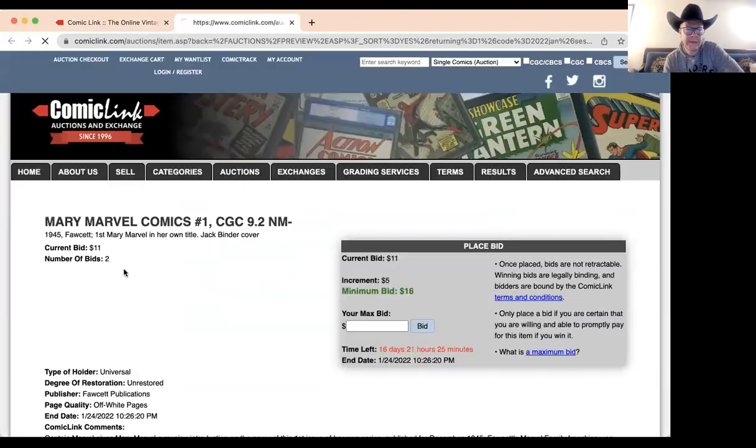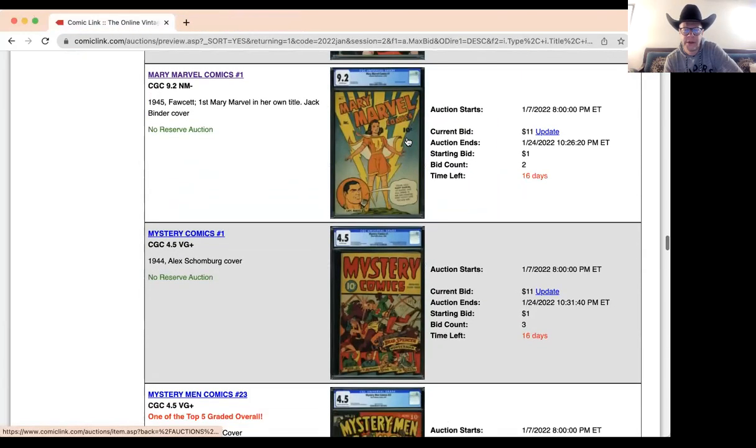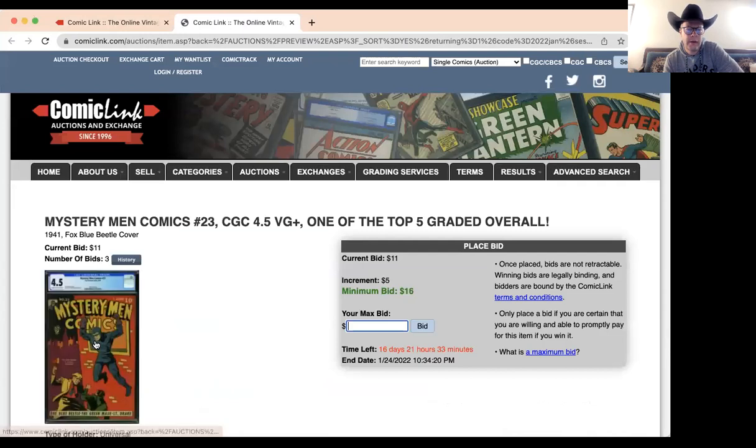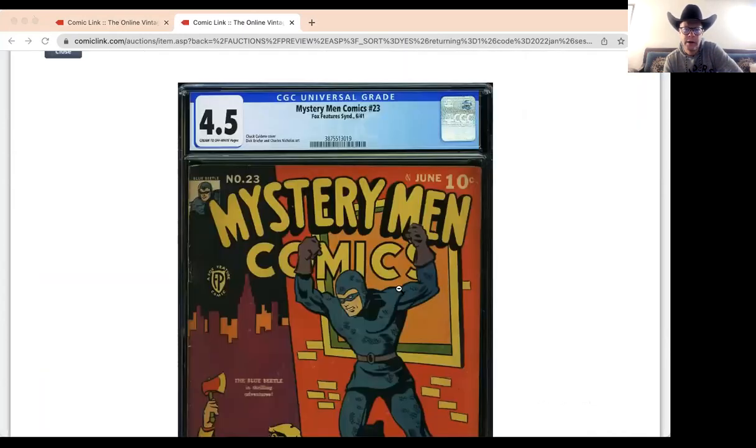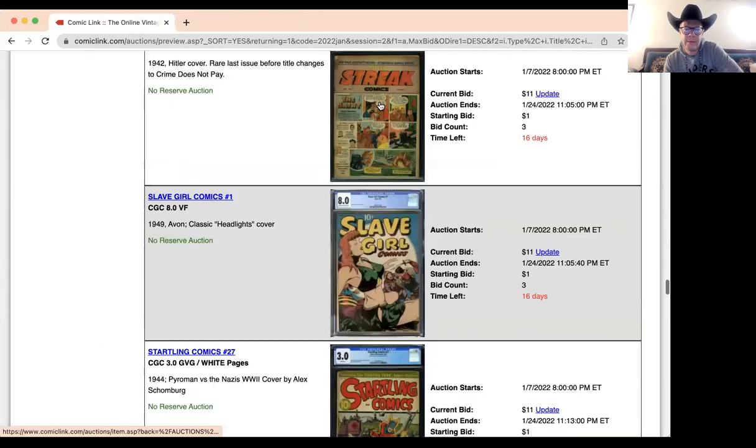A 9.2 on this. This is goofy. That's really high grade on Mary Marvel's first, not first appearance, but her first book in her own title. That's awesome. I like Mary Marvel. She's cool. She's in the movies too. Let's see what happens in the next Shazam film. Those are good. This one, another tough book, probably less than 20 in the census here. Mystery Men Comics 23, 1941. This is a good book. This is really tough. People that collect this stuff are going to go after it. Just beware, be prepared.